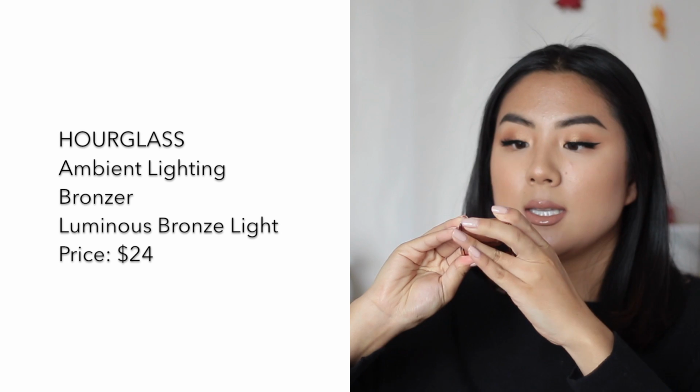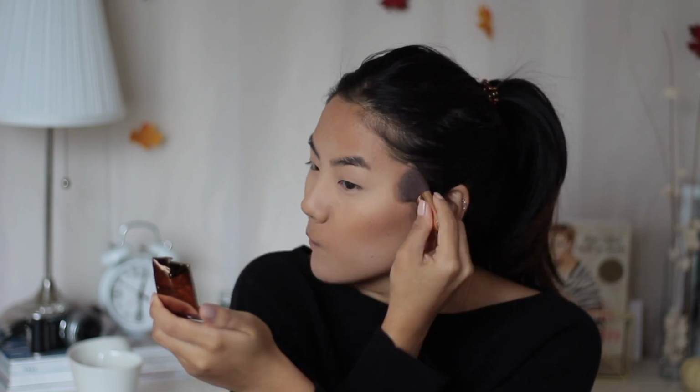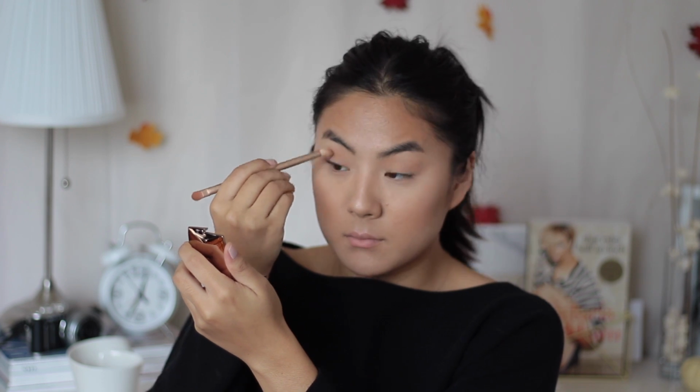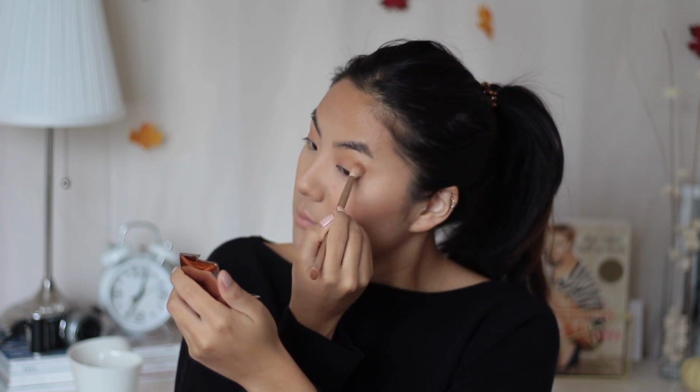In the mail, I got my little baby Luminous Bronze Lighting bronzer from Hourglass. This is the baby size and I just wanted to try this out. I'm really happy with the way it looks. Actually, I use this on my eyelids and it is stunning. My first impression of this product is, yes, purchase the little guy. I think this is gonna last me for a while. In the crease, this product is so beautiful. Great transition shade.